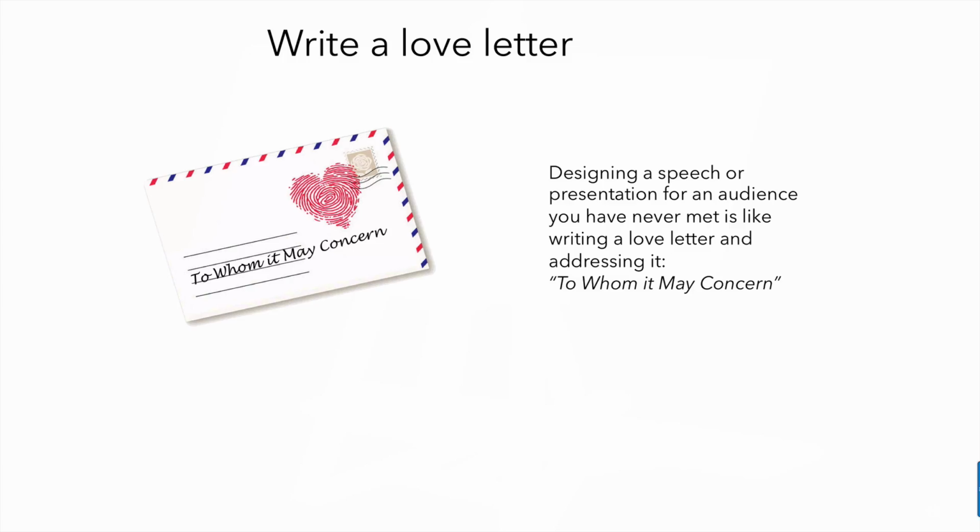The first thing is knowing your audience, knowing the other party. And the best way I've found of trying to explain this is think about it as if you were going to write a love letter to somebody, you wouldn't write it to whom it may concern. In order for it to be meaningful, you need to be intimate with that person, and it needs to be very, very focused, and it requires you to understand them at a deep level.